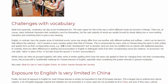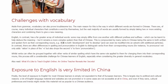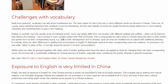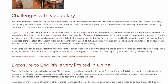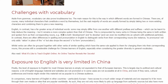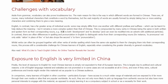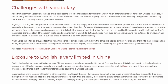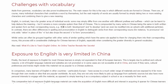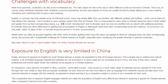This is compounded by many verbs in Chinese being the same in both written and spoken form as their corresponding nouns, for example the same word is both development and to develop, and can even be modified into an adverb with additional particles. In contrast, there are often differences in spelling and pronunciation in English to distinguish verbs from their corresponding nouns. For instance, to pronounce not only adds iation in place of the e but also drops the second o from the pronunciation.